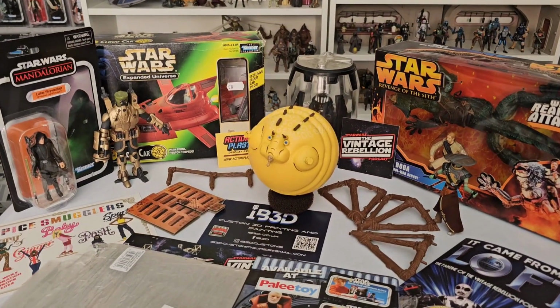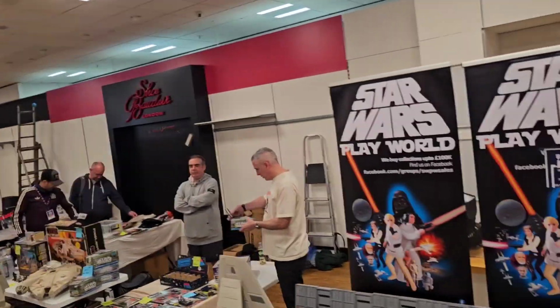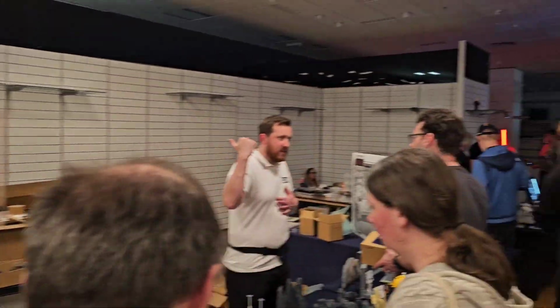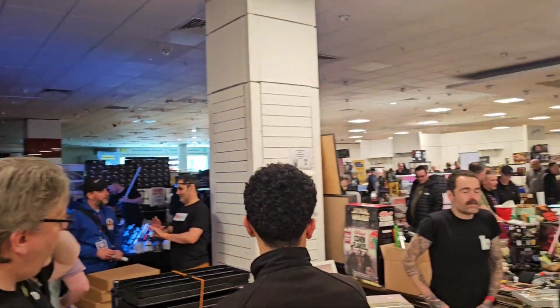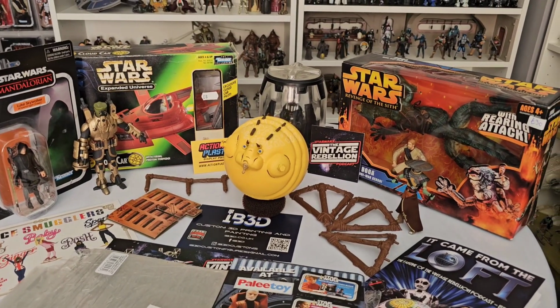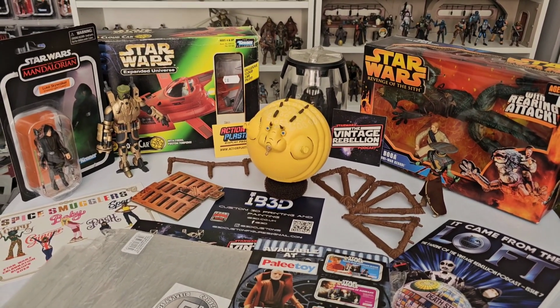So this is my haul from Echolive, March 2025. It's billed as the largest UK Star Wars memorabilia event, and to be honest, they're not wrong. It was a great experience. We've been going several years now, and each year it seems to get bigger and bigger.